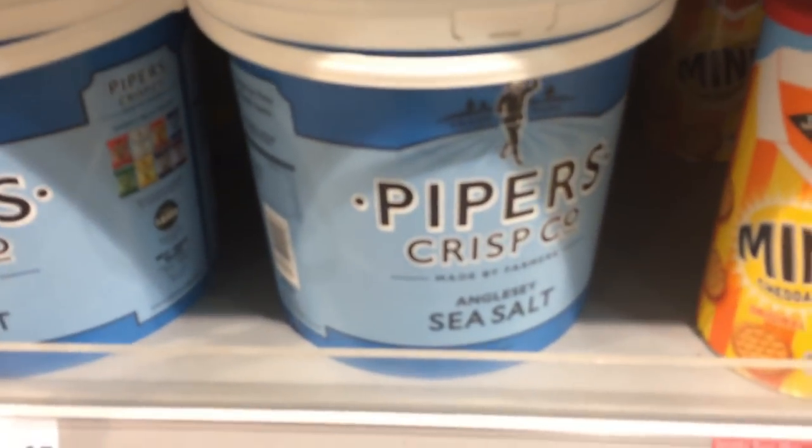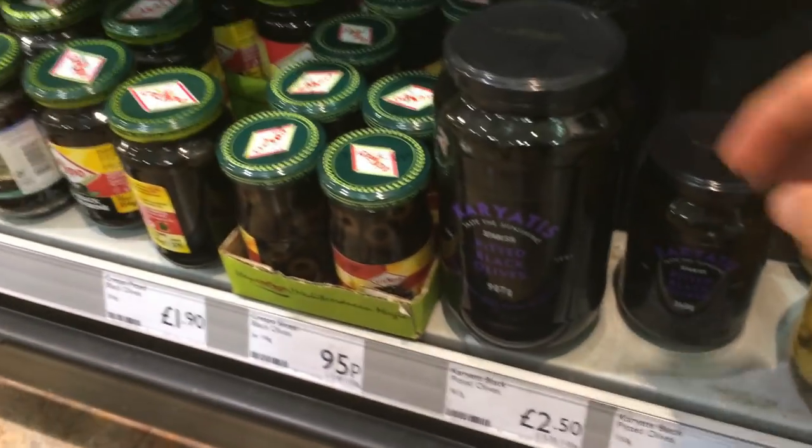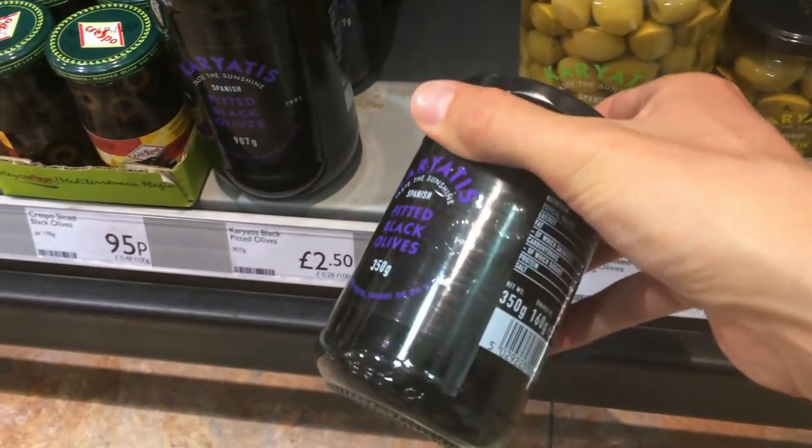Got a bucket of crisps. That is insane. £5. Oh, I love olives. I like the black ones more though. Oh, there they are. I love those ones.